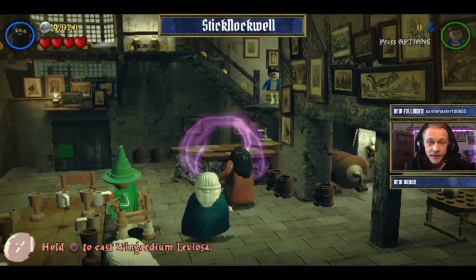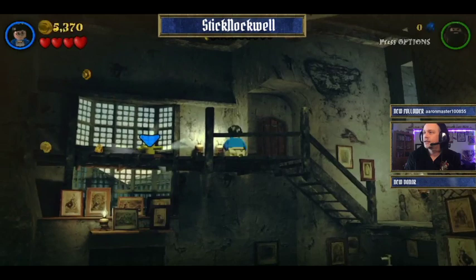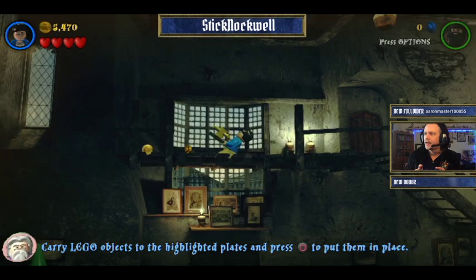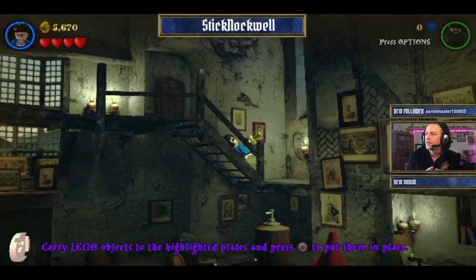Look at that! Okay, now we press our triangle button to switch to Harry. We're up here, and we can get... Oh, okay. Press circle to pick up highlighted Lego objects. Okay, I've got a thing. It looks heavy. Okay, carry Lego objects to highlighted plates and press circle to place them. To put them in place.